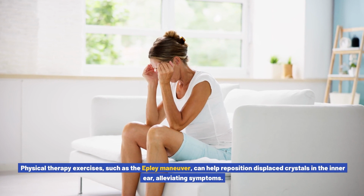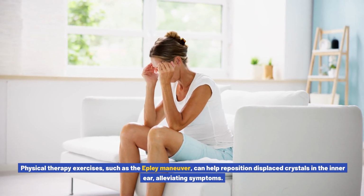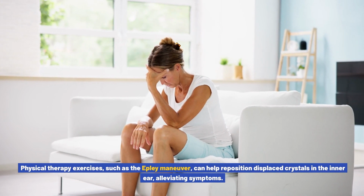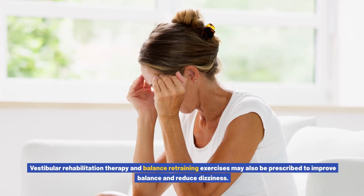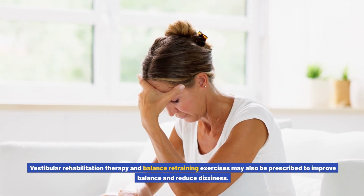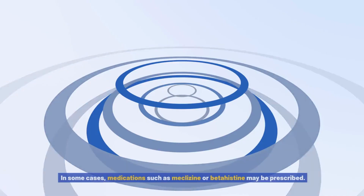Physical therapy exercises, such as the Epley maneuver, can help reposition displaced crystals in the inner ear, alleviating symptoms. Vestibular rehabilitation therapy and balance retraining exercises may also be prescribed to improve balance and reduce dizziness. In some cases, medications such as meclizine or betahistine may be prescribed.